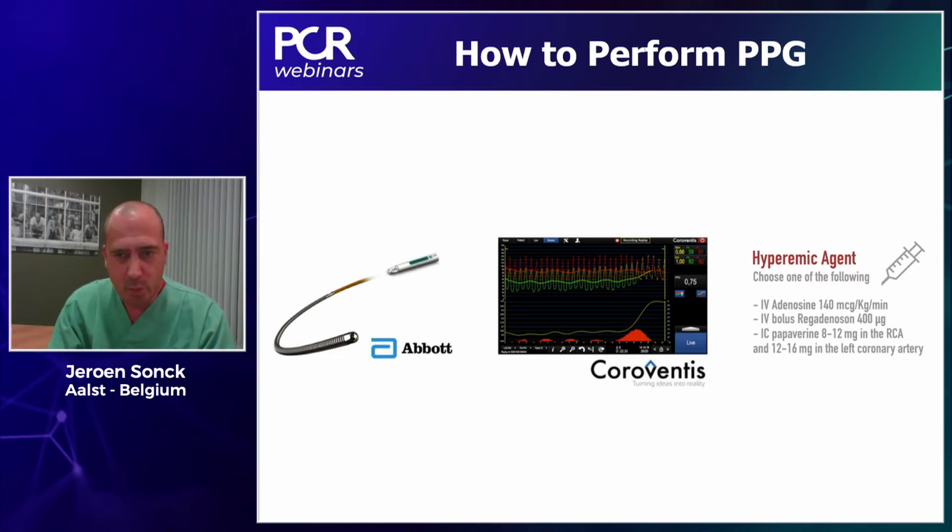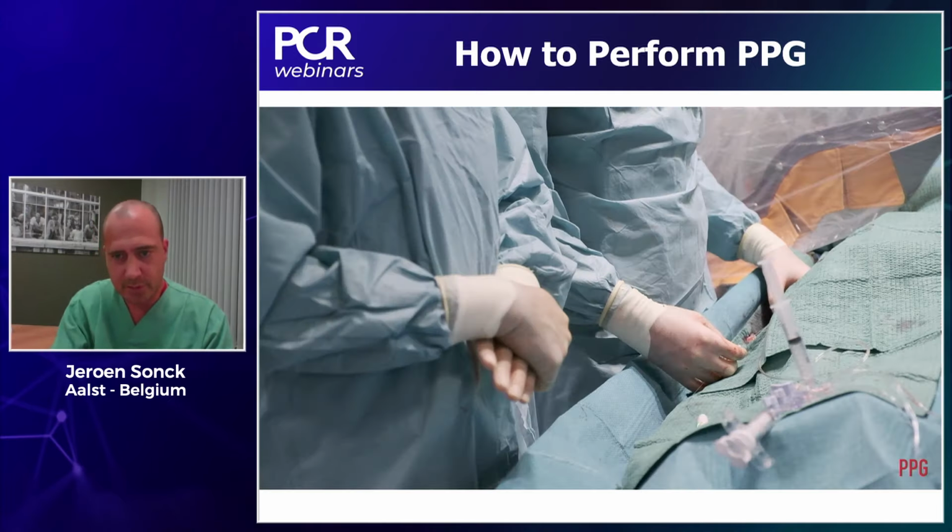Now going to more practical, how to perform a PPG, you need three things. First of all, you need the pressure wire by Abbott, and then you need the Coroventis console where the PPG is built in, and then a hyperemic agent of your choice. We use intracoronary papaverine, but of course, this is at your preference.